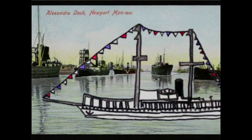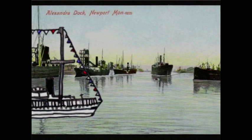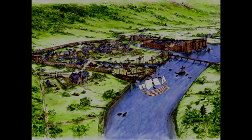The story of the construction of the lock and Alexandra Docks is also the story of Newport. Links with the sea go back a very long time. In 2002, the remains of a medieval ship were found on the riverside. It was built in the Basque region of what is now northern Spain and traded as far south as Spain.